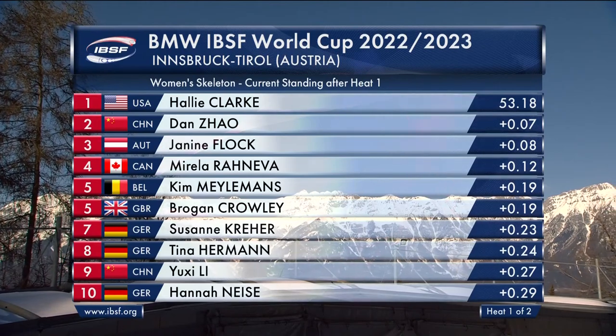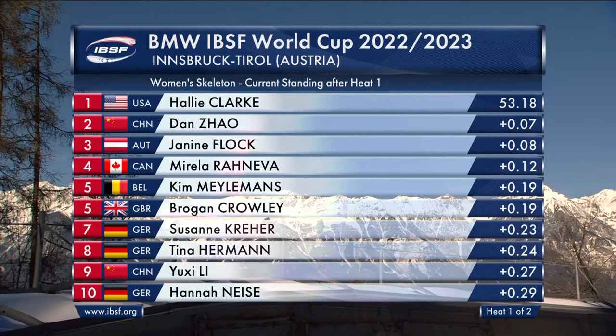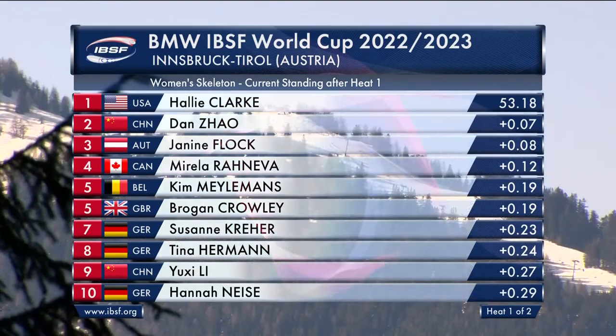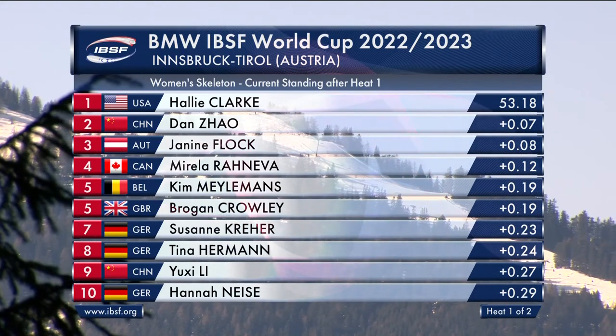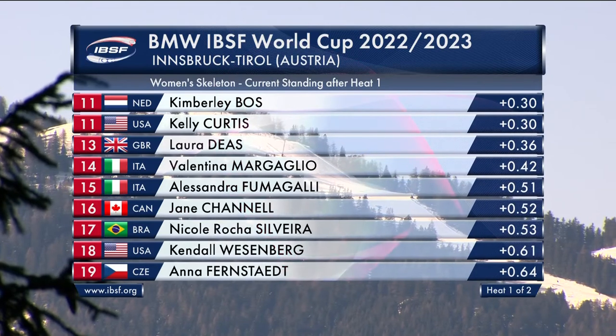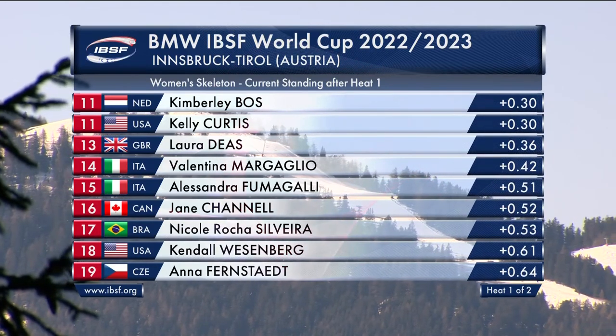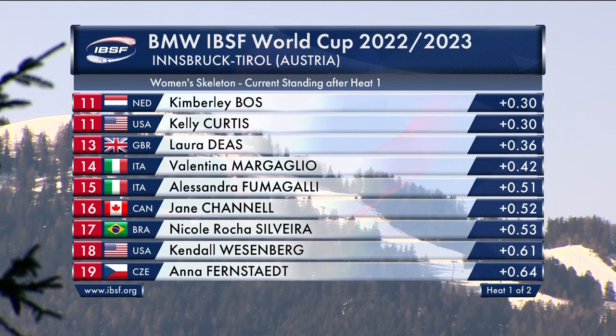400s back out of the medals, Mimi Reneva, and then look at that. 1900s back, Kim Meylemans and Brogan Crowley. 2300s back, Susanne Kreher, Tina Hermann. I mean, it's just an enormous dogfight right from top to bottom. 11th place tied, 3/10 back, 600s back to 13th, 600s back to 14th. I mean, it's just insanely tight.